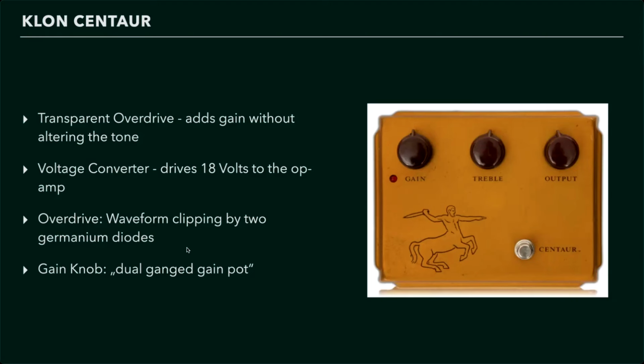And the circuit has unique characteristics. The first thing is the voltage converter. An IC Max 1044 voltage converter boosts the voltage to 18 volts to the op amp, and this op amp is the main part of the circuit, and it has 2 germanium diodes that perform waveform clipping. And the gain knob is a so-called dual ganged gain pot. That means it is a double potentiometer which controls the balance between the diode clipping stage and the clean stage. And then the two signals are summed together before they interact with the other two controls, treble and output volume.